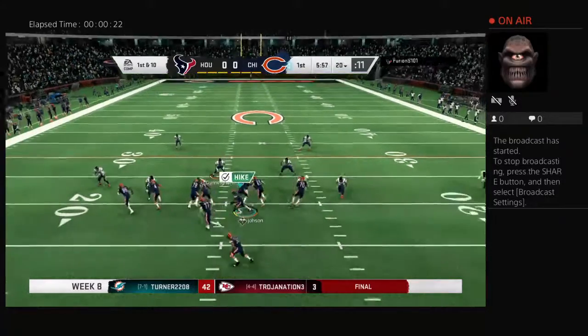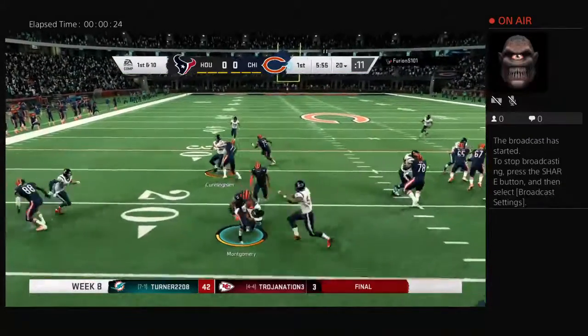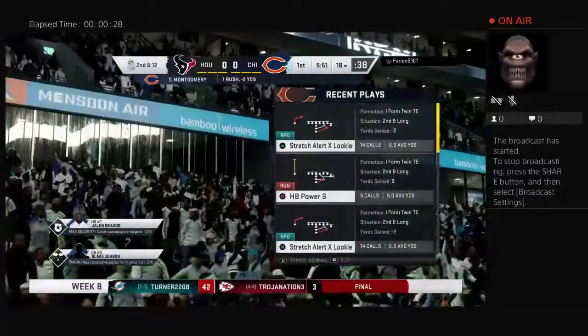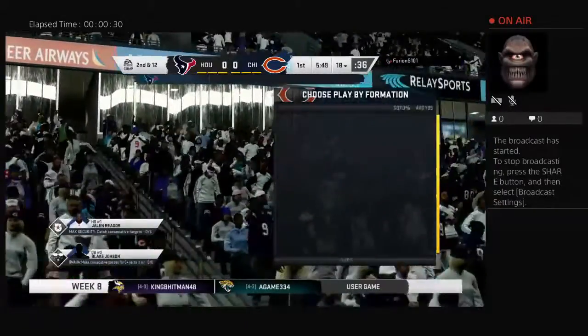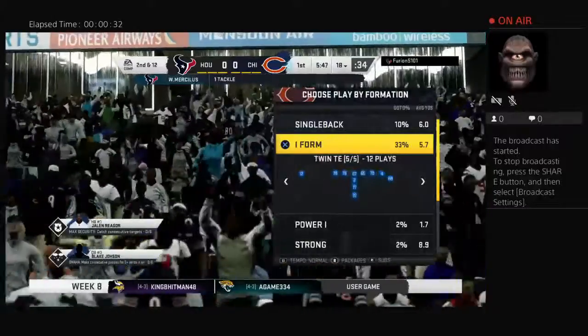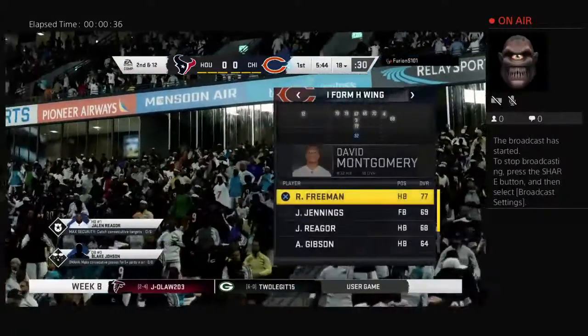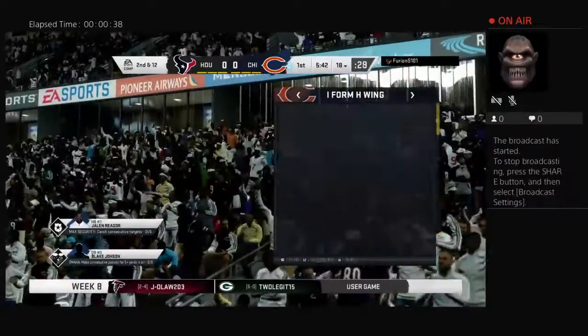You better be. First carry now for David Montgomery. And that is the kind of tackling they want to see all game, as he'll lose yardage to start things out. It'll wind up being a loss of 2, and that'll make it 2nd and 12 at the 18-yard line.